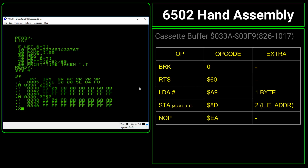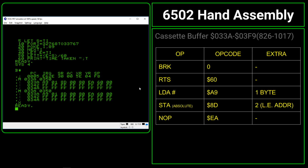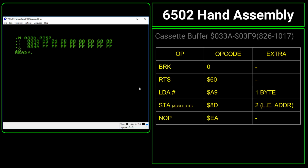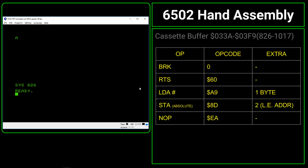So if I press X to get out of here, I can run it from here, but if I just knock it up a little bit, and then come up a bit, type in sys 826. And there is the A, as expected. So there is the very, very tiniest hand-assembled machine code program. And this was amazing.